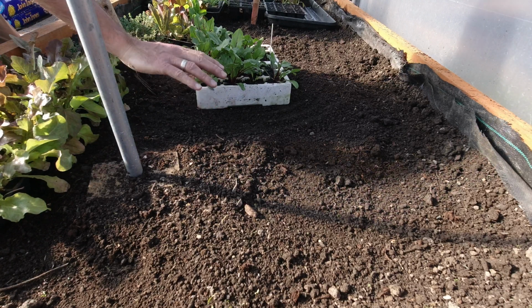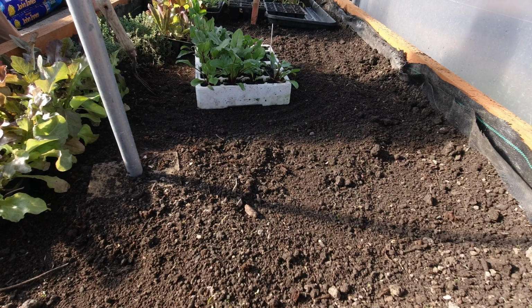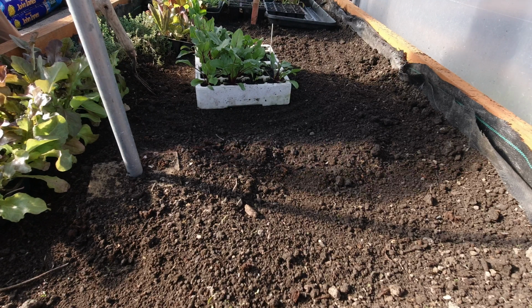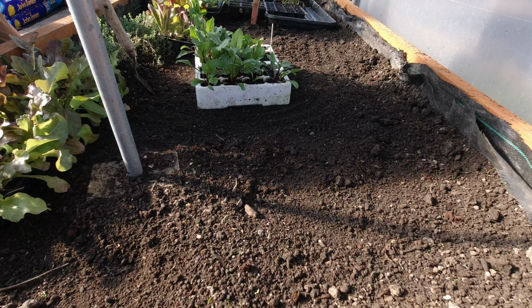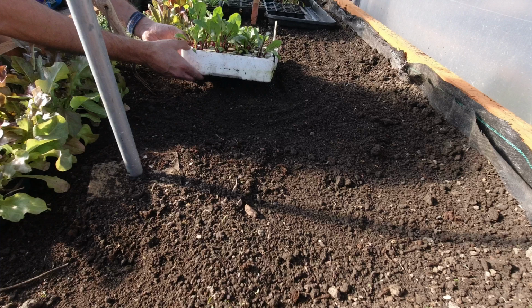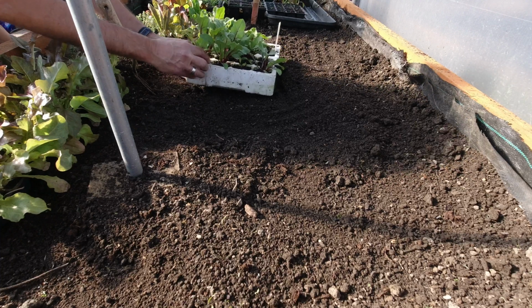And then I'll put salad crops or lettuce in the front, and with the lettuce, which I pick from on a regular basis, I then don't have to lean over into the back of the bed. So I'm going to start planting these on, and to get them out of these cells can be a bit of a fuff.